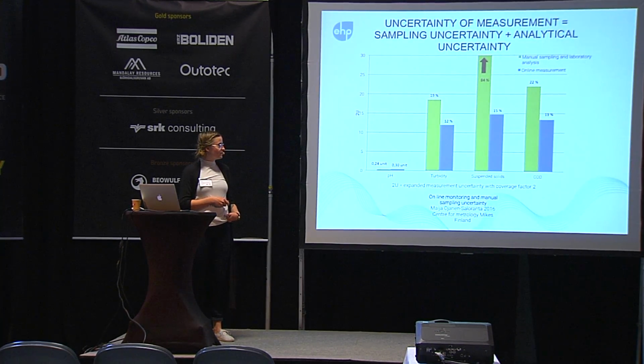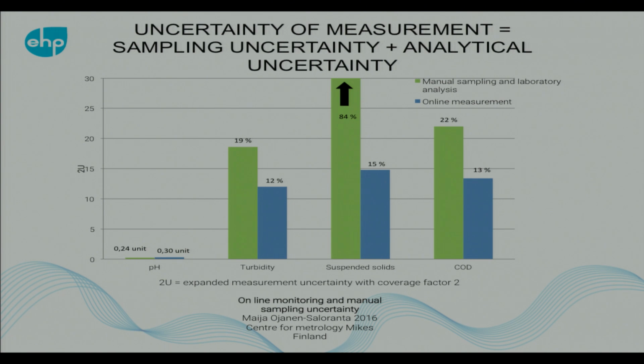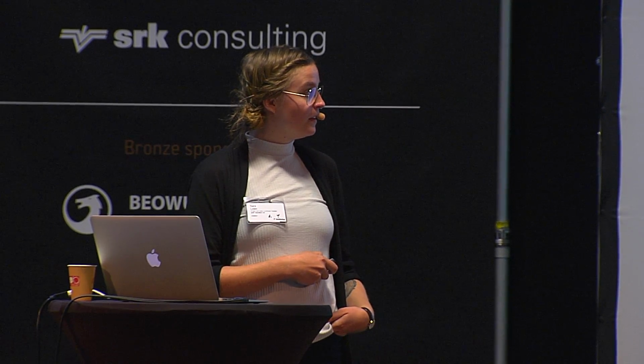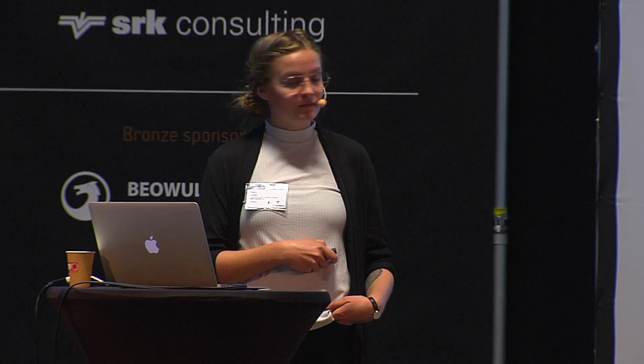But what surprised us was when it comes to suspended solids. The expanded uncertainty using manual sampling and laboratory analysis was 84%, meaning that it would be up here somewhere, if this chart were long enough. What we take from this is, should people really want to pay for the sampling and the analysis when the expanded uncertainty is as large as this? What do you really get for your money? And according to this study from MIKES, online measurement is also quite certain.